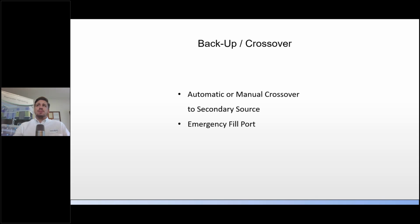The crossover takes place usually at the filtration panel. It is not a case where if your rainwater tank gets low, then you refill it with your other water source, such as municipal water, well water, whatever it is, because you don't want a foreign water chemistry to enter your storage tank, because again, you risk damaging the biofilm.